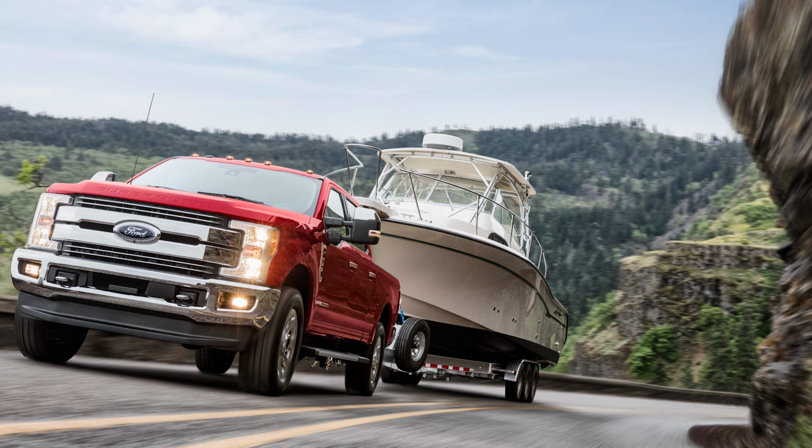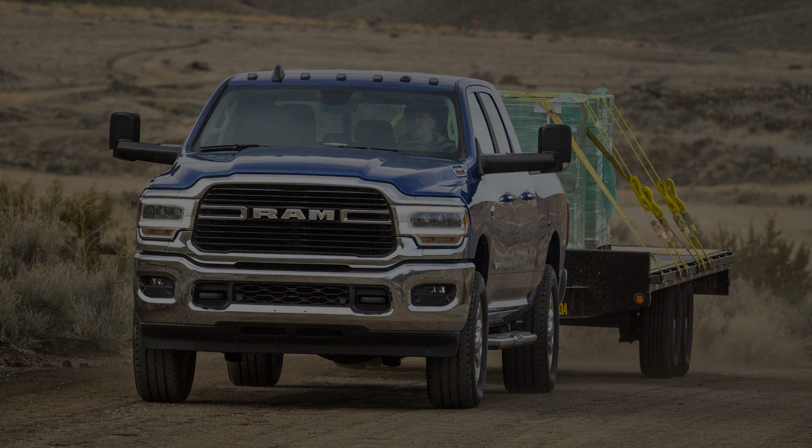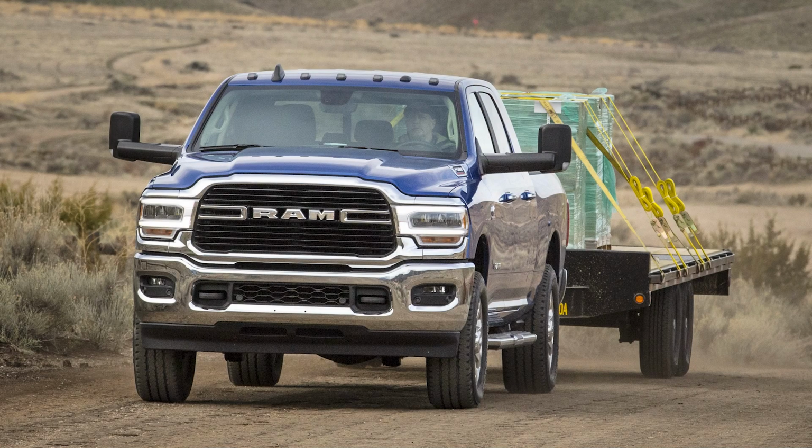And speaking of other trucks in 3/4 ton, number 11 is the Ram pickup 3/4 ton, 2500. That's $43,607, up about $4,700. That's a 12% increase year over year. Now that's pretty interesting that we have all four, I should say, of the 3/4 tons there in the bottom half of our list. So it's kind of interesting. 3/4 ton prices have gone up, but not as much as the other ones.